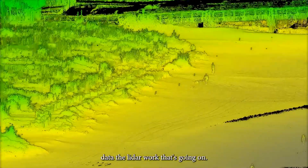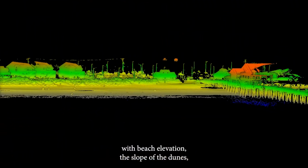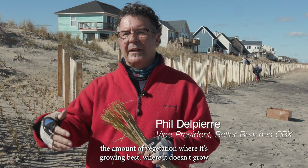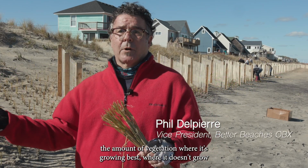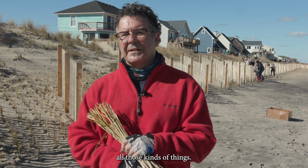Lin's data, the LiDAR work that's going on, I'd love to understand how it helps with beach elevation, the slope of the dunes, the amount of vegetation, where it's growing best, and where it doesn't grow as well. And the LiDAR can help us understand all those kinds of things.